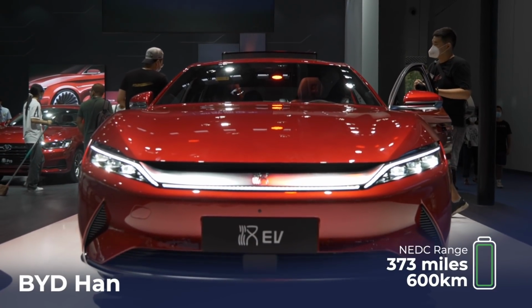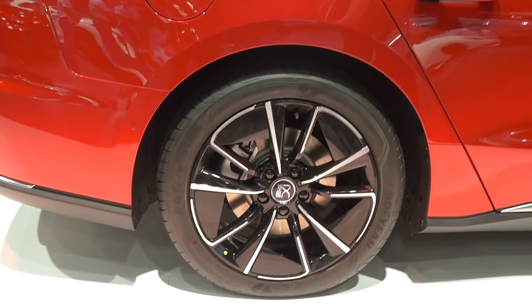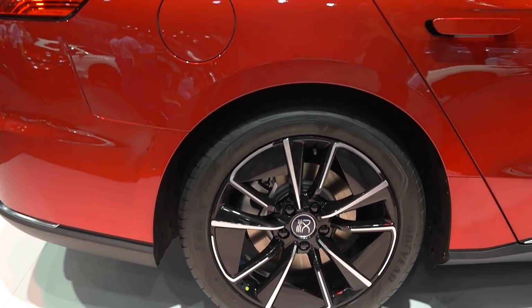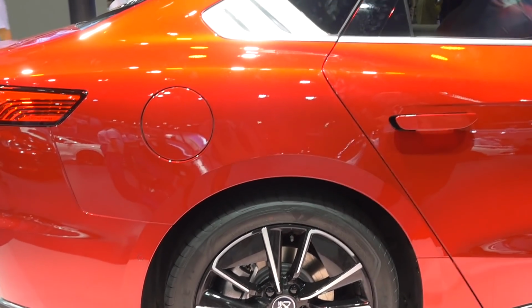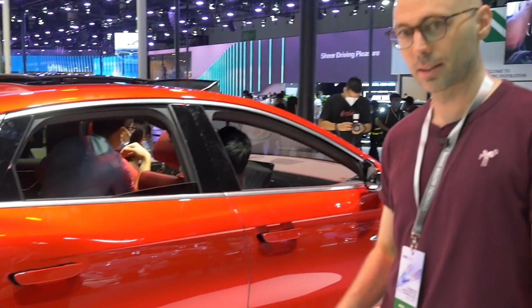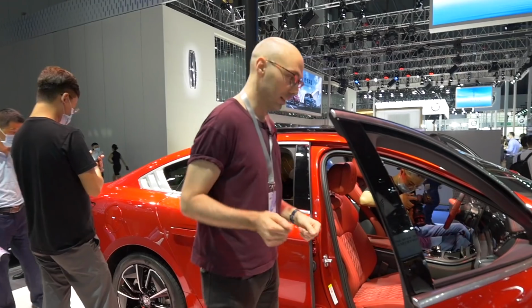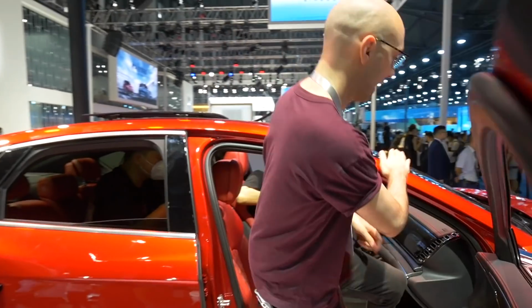It's got these lovely blade-styled wheels with the name of the car in the middle. So BYD often use the name of their car as a Chinese character on the car as a design feature, and I really like this. It keeps hold of that Chinese element of the company. Let's have a look at the interior of the Han.